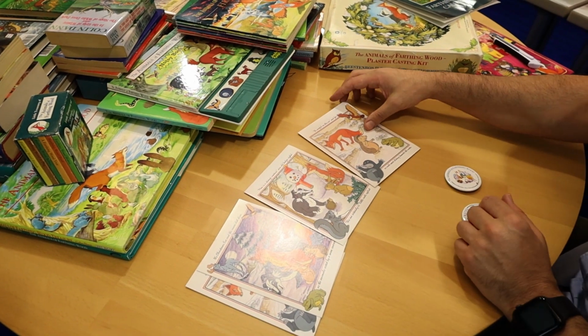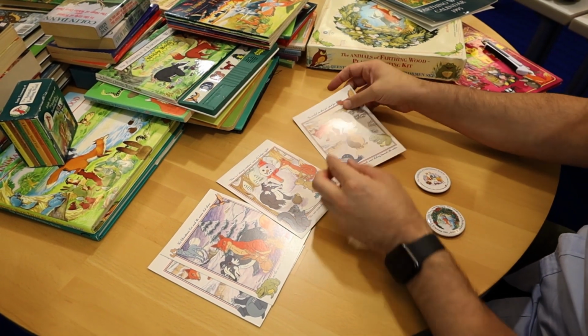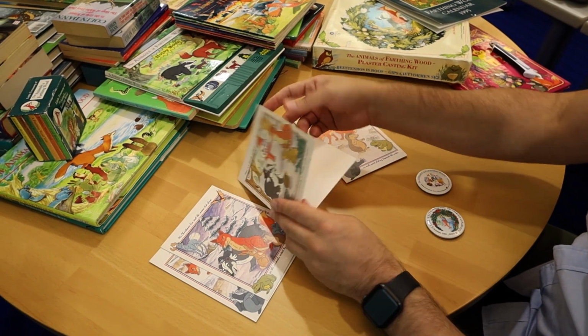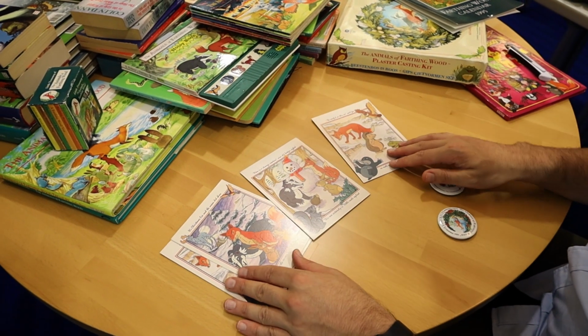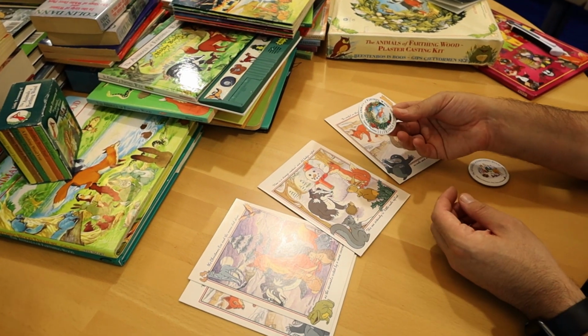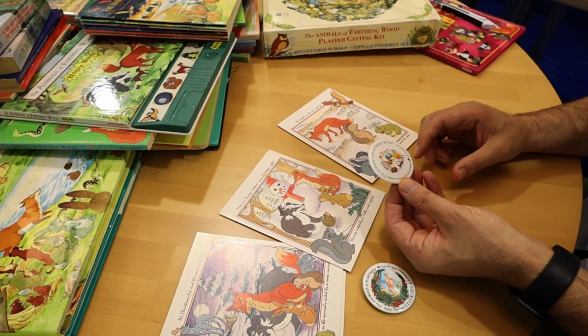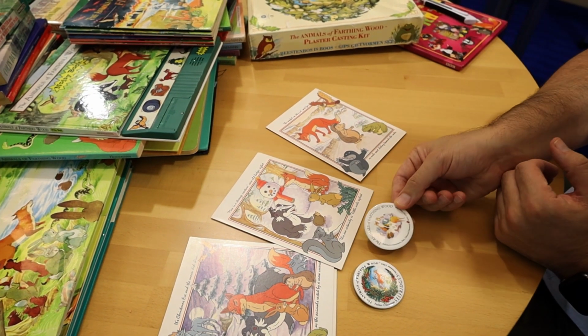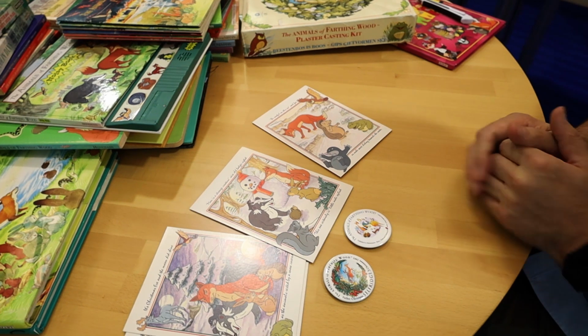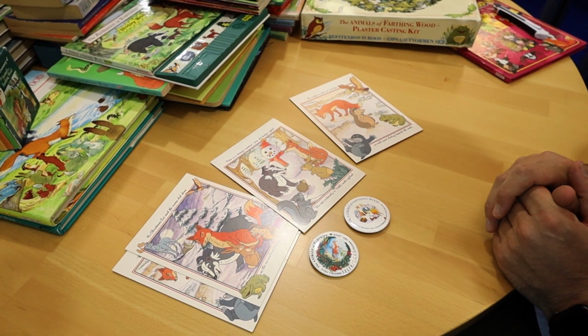Here are some lovely festive cards featuring some of the Animals of Farthing Wood characters. Selfridge's badge of the Animals of Farthing Wood. And here, Heinemann Publishing Animals of Farthing Wood badge as well. These were different from the badges that were released by the Farthing Wood Friends, Eagle Moss Comics.